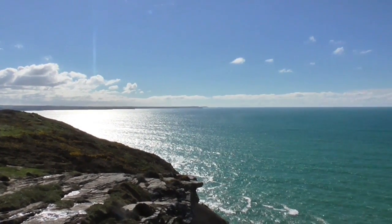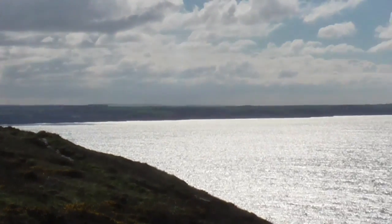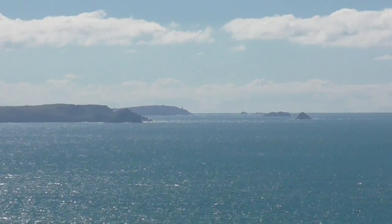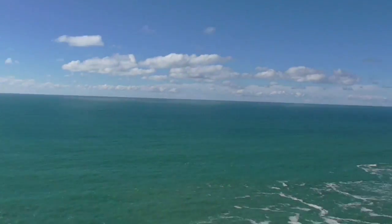Just a bit of orientation. That's Port Isaac down there from the Doc Martin series, and at the end there, that's where the Camel Estuary comes out towards Polzeath and places like that. So that's the plan.